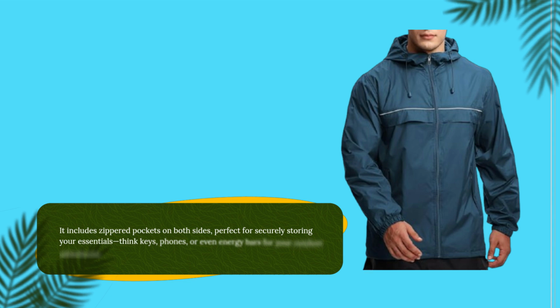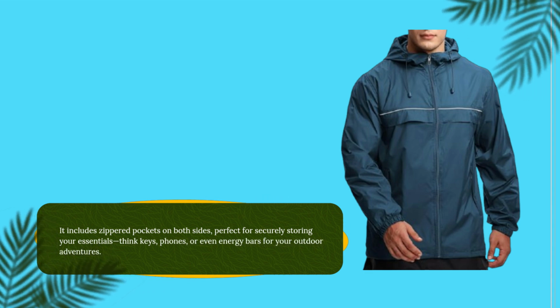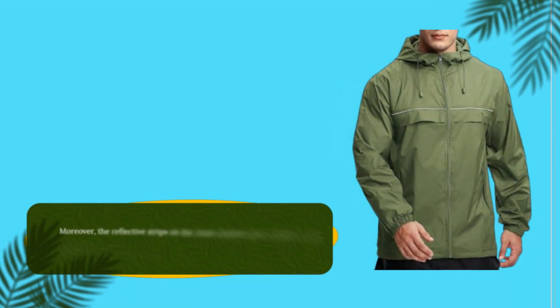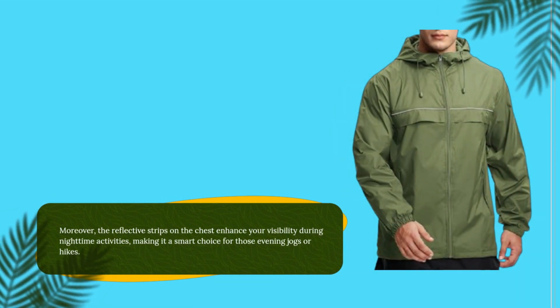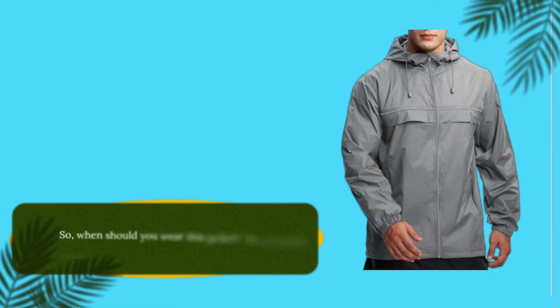When it comes to practicality, this jacket doesn't disappoint. It includes zippered pockets on both sides, perfect for securely storing your essentials. Think keys, phones, or even energy bars for your outdoor adventures. Moreover, the reflective strips on the chest enhance your visibility during nighttime activities, making it a smart choice for those evening jogs or hikes.